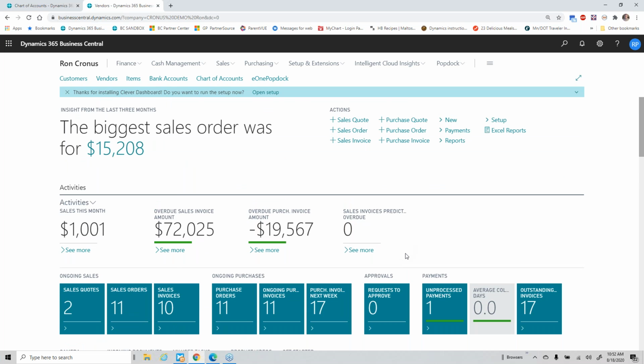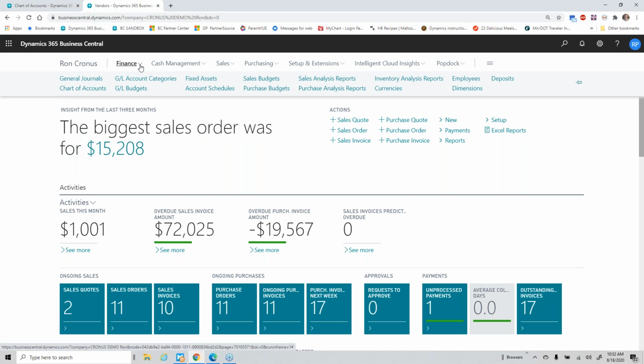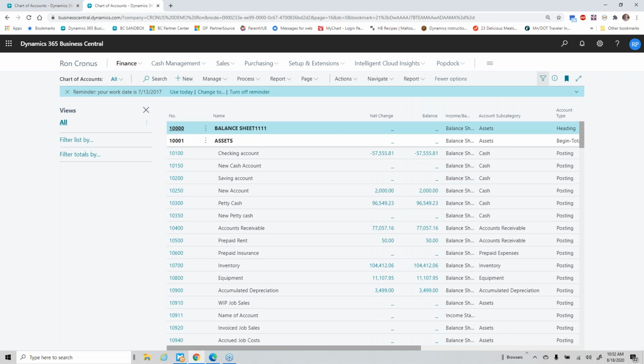So I guess the first thing I want to do, since we've talked a little bit about the role page, is dive in just a little bit here. If I go to Finance, we can see different things. We can take a quick look at the chart of accounts, which is a list of the accounts here.